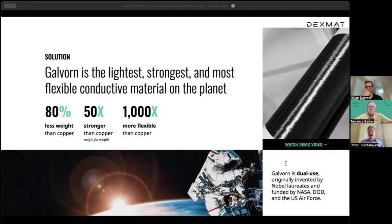And so we think that there's still a long way to go, and the performance that we have today is good enough for a wide variety of applications, but likely over the next 5 to 10 years, we're going to get even better performance from Galvorn fibers that are going to be based on using even higher quality carbon nanotubes.